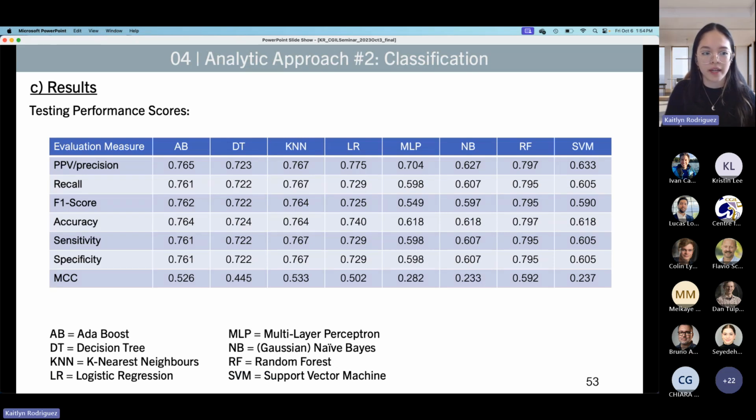For our results, we have here the performance scores of the models when they were trained and then tested on an unseen data subset. At first glance, it appears that our random forest model exhibited the best performance, as it has the highest score across all of the evaluation measures along the side there.